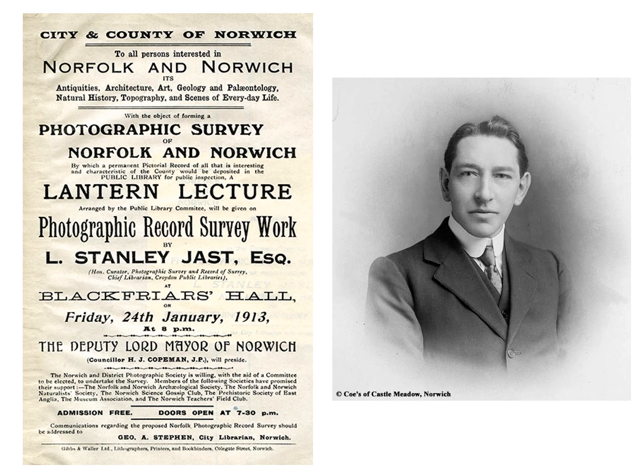This man here is George Stephen, the city librarian appointed in 1911, and he initiated this survey. At the time of his appointment, Norwich libraries were apparently in a state of neglect and disorganisation. He set to work improving the buildings, refining the stock, and he worked hard to collect books and material that represented the history of the city and the county.